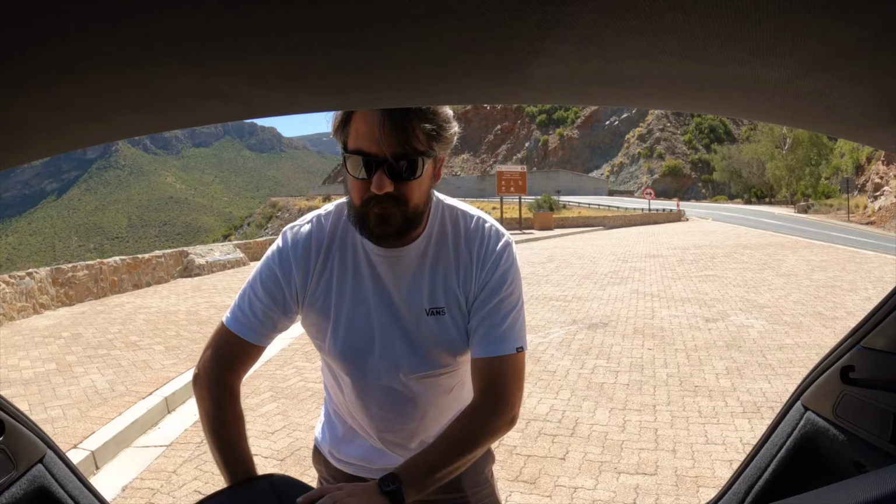Reverse without crashing into anything, and then when you click the car into drive, it changes the camera to look forward, and then when you pick up speed, it goes away. There's a lot of really smart tech built into this Audi, but let's talk about that badge at the back quickly.